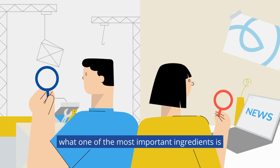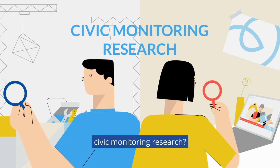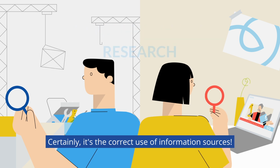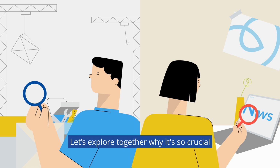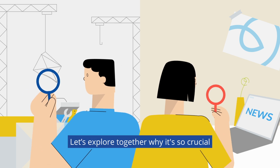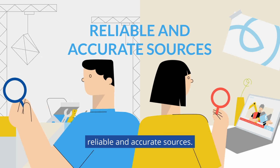Do you know what one of the most important ingredients is for conducting high-quality civic monitoring research? Certainly, it's the correct use of information sources. Let's explore together why it's so crucial to be able to recognize and use reliable and accurate sources.